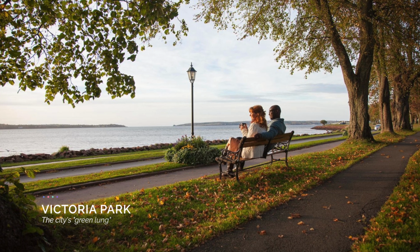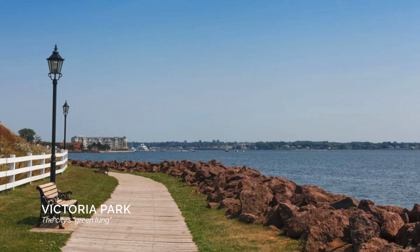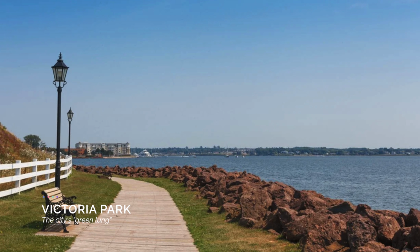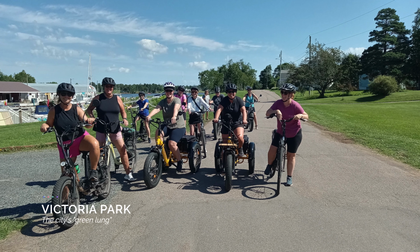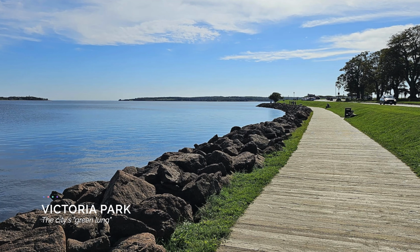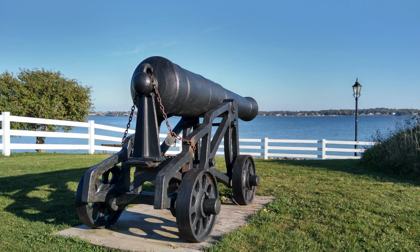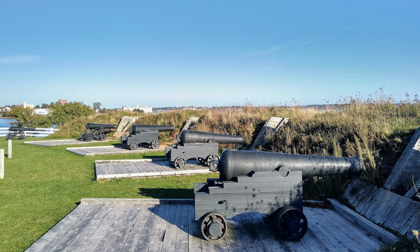Victoria Park is a large scenic green space located along the waterfront. Spanning about 40 acres, the park offers beautiful views of Charlottetown Harbour, and it features tree-lined walking and cycling trails and a scenic boardwalk that runs along the waterfront. It's also a place of historical significance too, as it features landmarks like cannons and the Prince Edward Battery, which was once used for coastal defense.